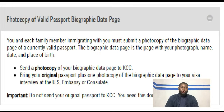All right, so this is what you have to do with your passport. After being selected, you need to send a photocopy of your biometric data page to KCC. What you need not do is send your original passport to KCC. It might not be returned or might get lost, so it is not advisable. Only photocopies of that page need to be sent to KCC.